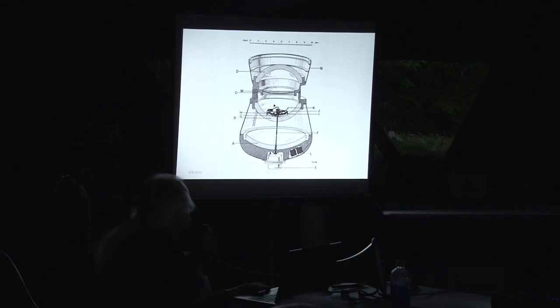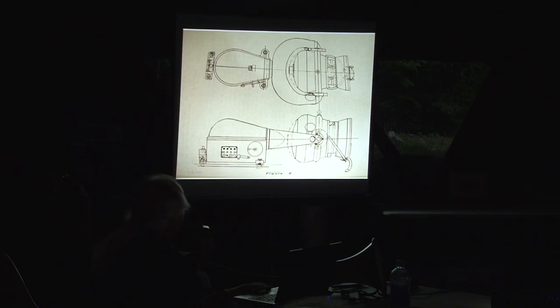So this is the first Super Schmidt. You can see it's highly compact and very, very sophisticated. It had that rotating shutter there and had a very robust mounting. And these things cost money, but the Navy was only too happy to provide it for not one, but 10 of them. And they would be spread around in an array.